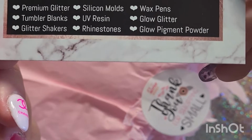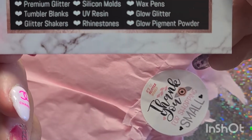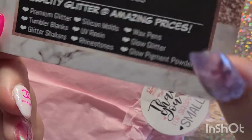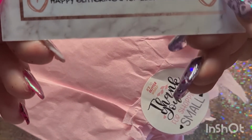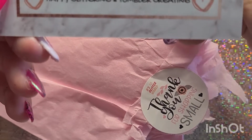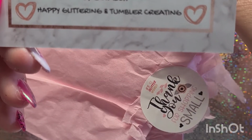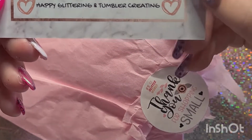There's your card that they give you, and that's their details and whatnot. Thank you so much for your support for this order. It means so much to us. Please be sure to like our Facebook page, join our VIP group, new releases and exclusive specials.